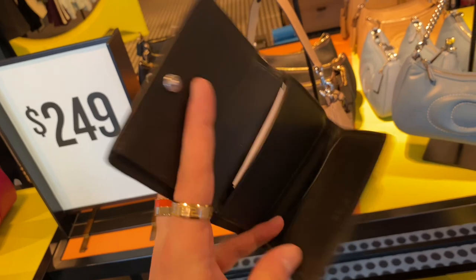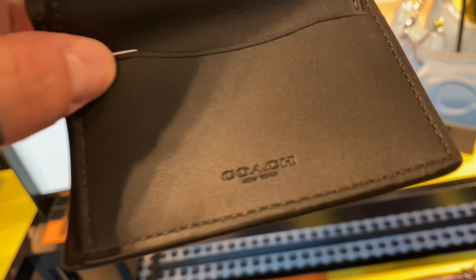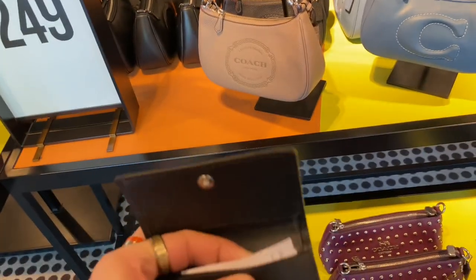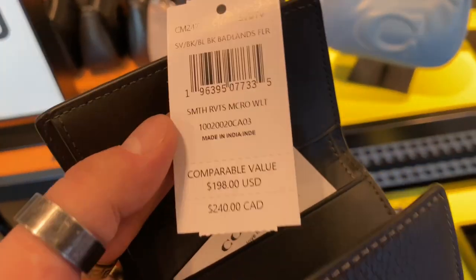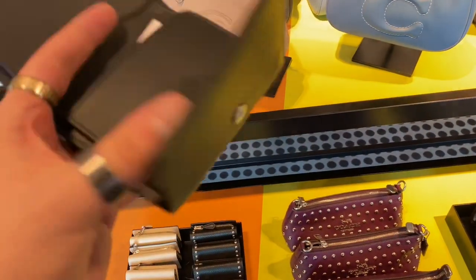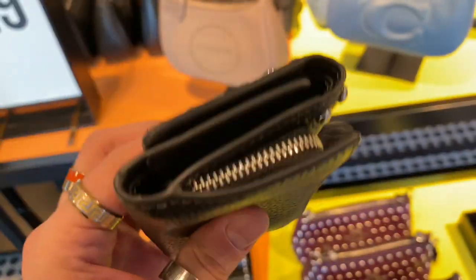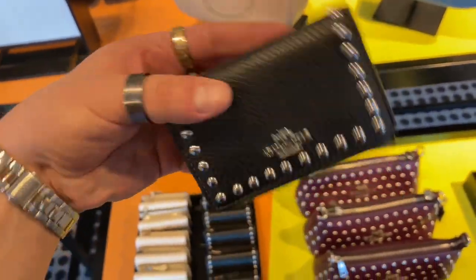Next up, though, is the micro wallet with rivets. Got Coach New York embossed on the inside. Hopefully that's some type of leather. You never know anymore, girl. Luxury has become shady. $240 for a comparable value. Again, the comparable values are just insanely high right now. You might as well just start marking everything off at 70%, like, girl. Very cute, though.